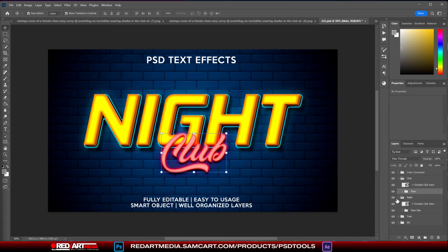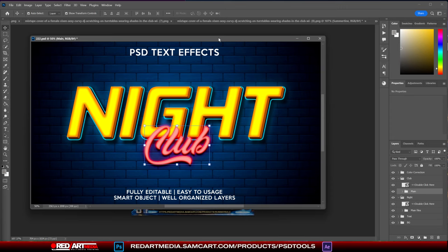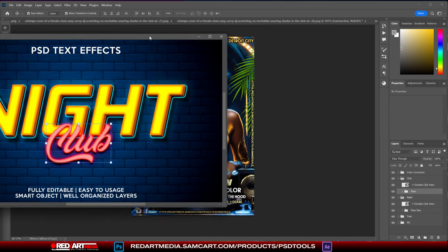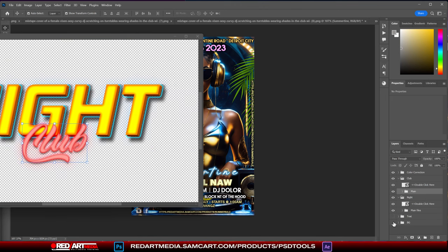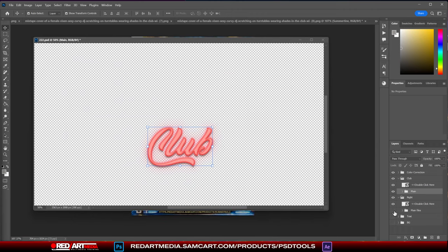So let me show you how to use these text effects, because it's going to open up in its own premium section. So what I like to do is go in here, and we're going to tweak. Let's see here. Okay, if you cut off the eyes, you'll see what's the issue over here, what's happening. And okay, the main files. So this is what we're looking at here, Effect Shadow.